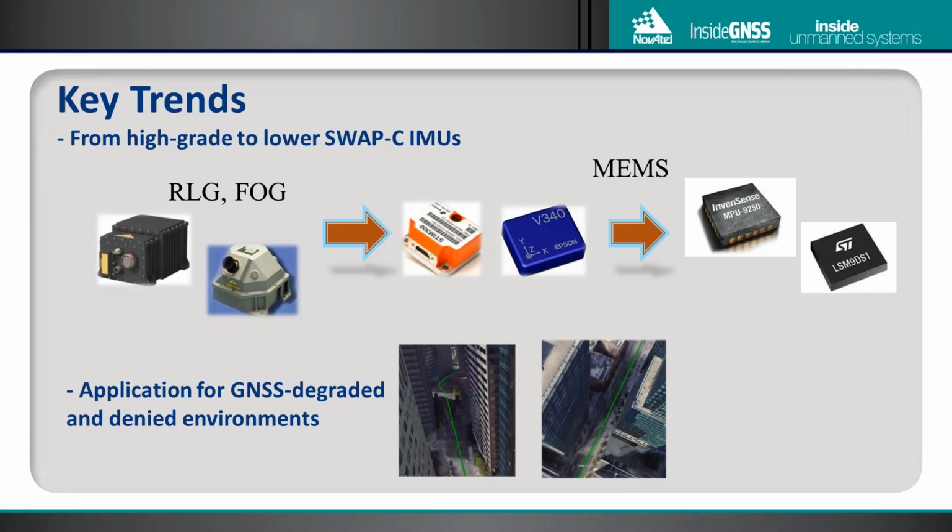So over the last few years, we're really experiencing quite a bit of a move from more traditional implementation of integrated GNSS inertial systems based on ring laser gyros and fiber optic gyros technology into the use of more and more less costly and less SWaP-intensive inertial sensors based on MEMS technology.